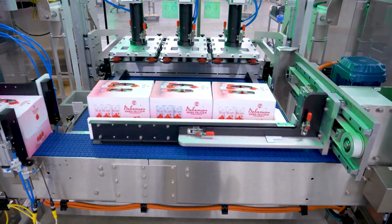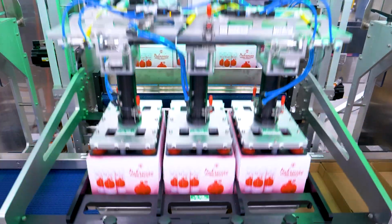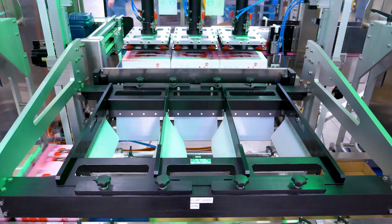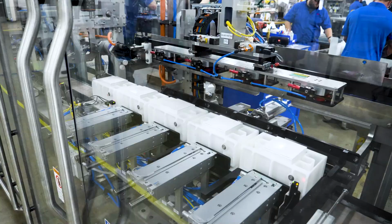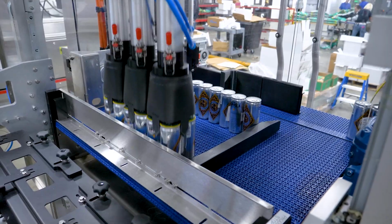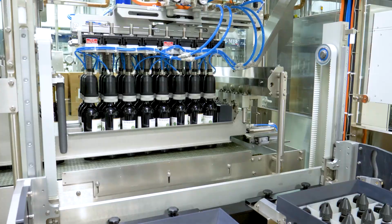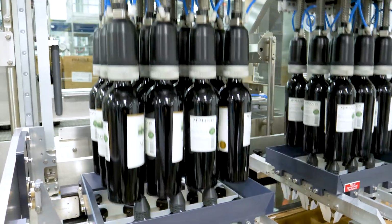Some of our most popular machines for the adult beverage industry include our case forming and case packing systems. Our Performance Series case packer handles a range of containers from beer cans and wine bottles to cases and cartons, with the ability to open and pack reusable shipping cases. With quick, toolless changeovers between these products and an ability to lift up to 20 pounds.